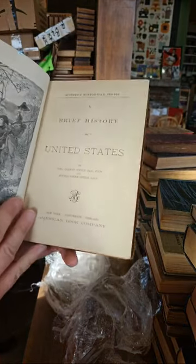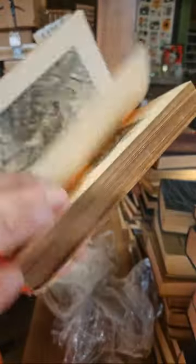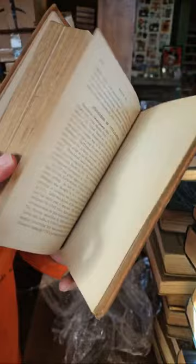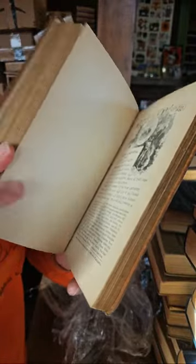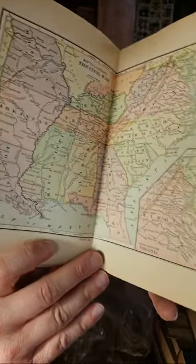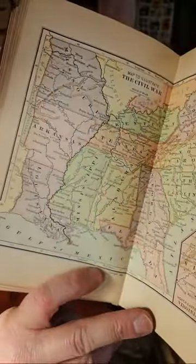A Brief History of the U.S. by Joel Dorman Steele and Esther Baker Steele. Copyright 1885, and I'm sure this one is nicely illustrated. Hopefully it has some maps. There we go. Got a nice color map right there. You can tell I've been passing about. This is a map to illustrate the Civil War.